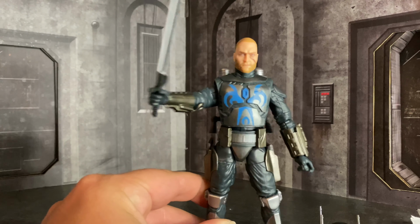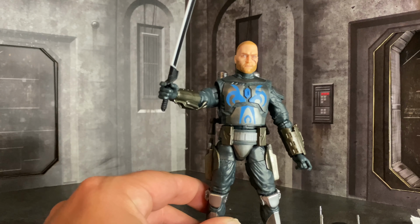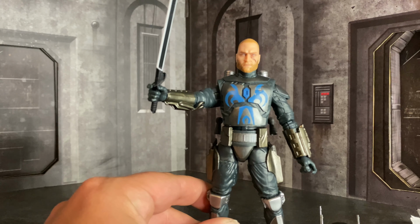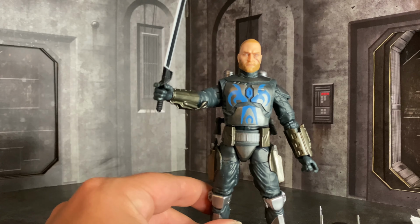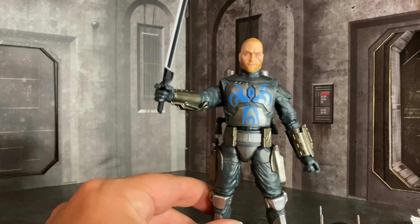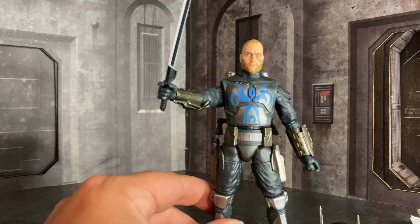And last but not least, we got Viszla. Now, while I am happy to finally get him in Black Series, there's just something off about this figure. Number one, the fact that they use this old mold. This mold should not be used anymore. We have new Mandalorian molds. I get it's supposed to be a little bulky armor and stuff like that, but there's ways to use that new body instead of using this crap one.